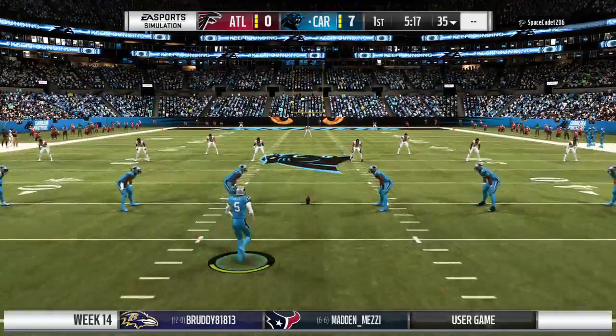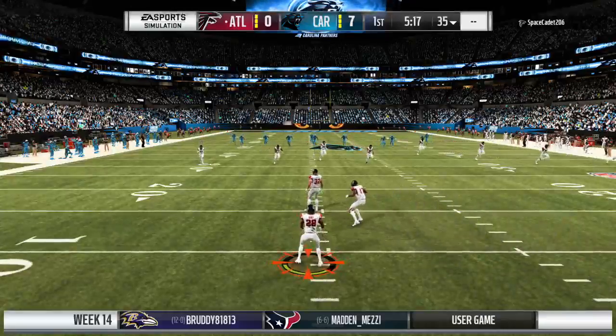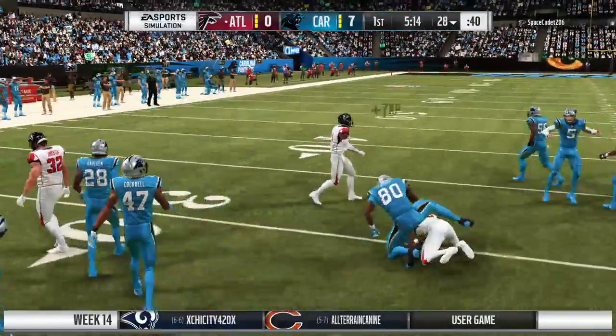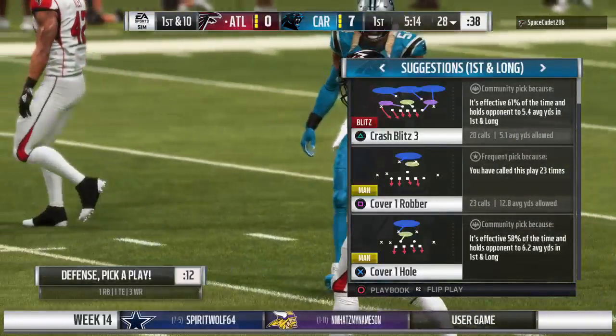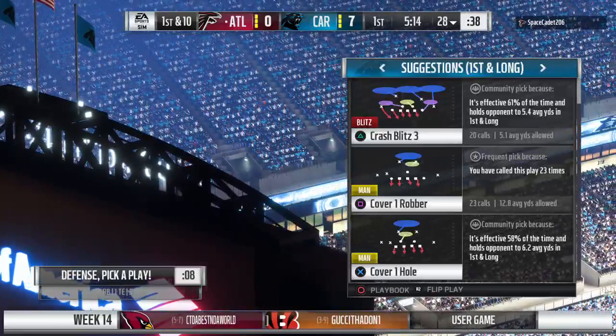Bailey now to kick this one away. Here's Corey Grant now to return. And he'll take it past the 25 and up to the 28-yard line. Here comes the Atlanta offense now ready to take over here, and hoping to do better than they did their last possession when they punted the football.